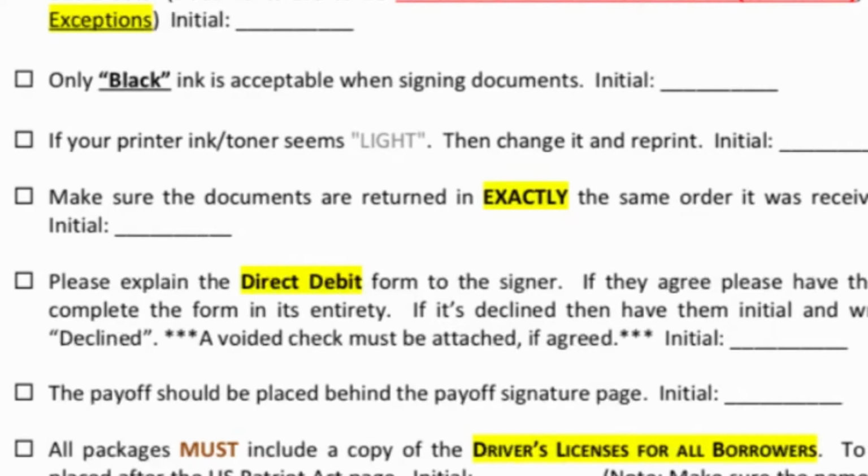It may say other important things like special specifics for the loan. These type of specifics might be things like, please explain the direct debit form to the signer. If they agree, please have them complete the form in its entirety. And this would be something like for the actual mortgage payment, for example, to be directly debited in the future from their particular checking or savings account. In which case, if it's a checking account, you would also likely have to attach a voided check to the loan packet. So those types of specifics can be very important to grasp and be versed on before you get going and well under your way with this.